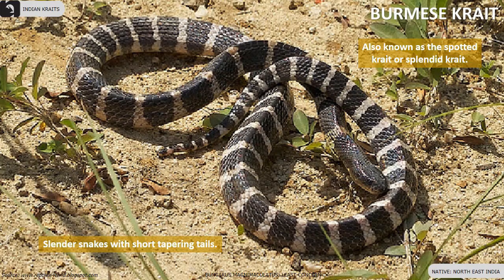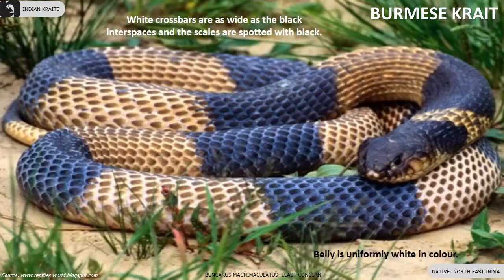Burmese krait, also known as the spotted krait or splendid krait, is found in the northeast of India. White crossbars are as wide as black interspaces and the scales are spotted with black.